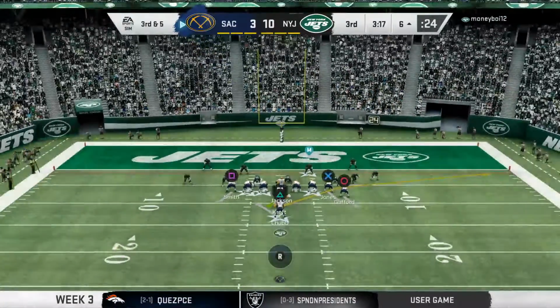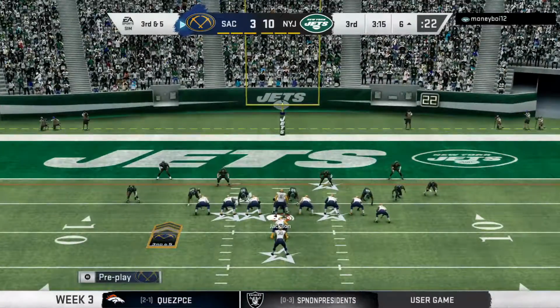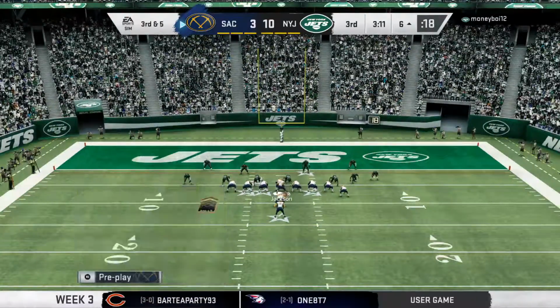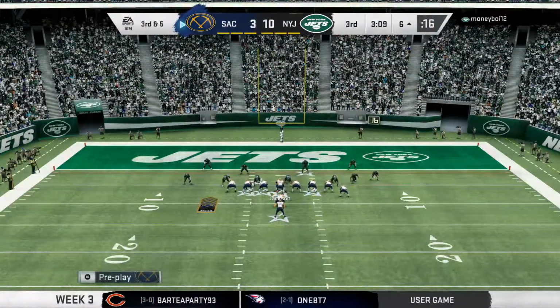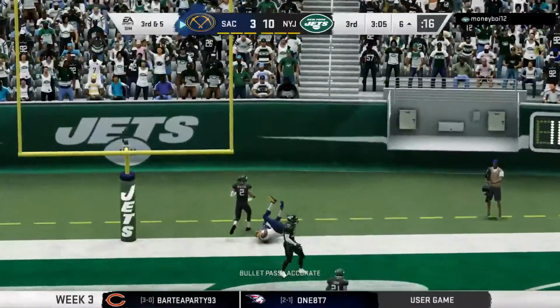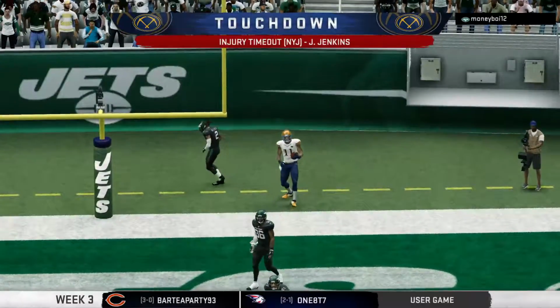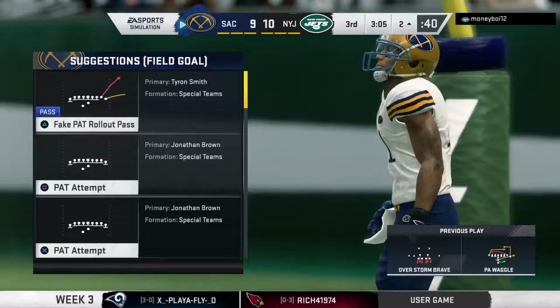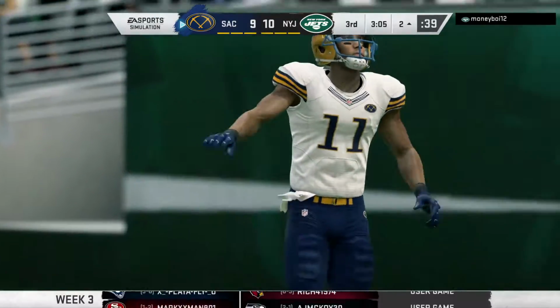And on 3rd and 5, this will be the 8th play of the drive. To throw is Jackson. And it's caught. Touchdown. From 6 yards away. As they are an extra point away now from tying this football game.